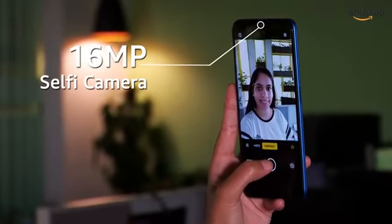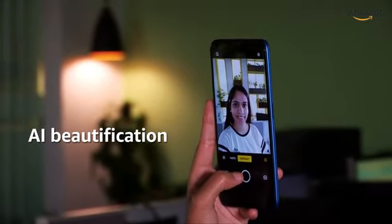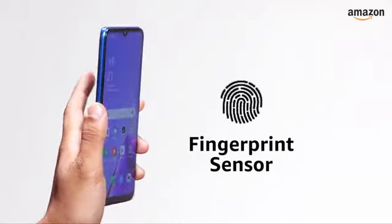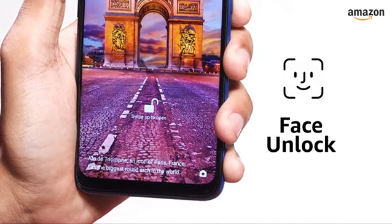For your selfie needs, the smartphone has a 16 megapixel selfie camera with features like AI beautification. For security, it has a rear-mounted fingerprint sensor and also supports face unlock from the front-facing camera.